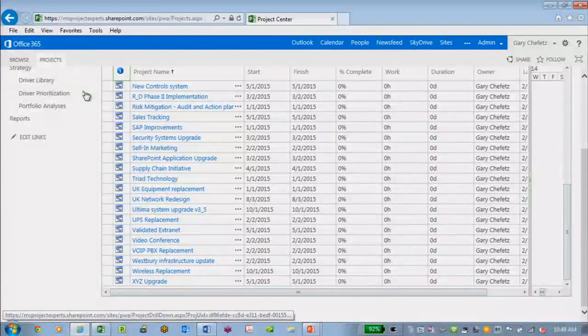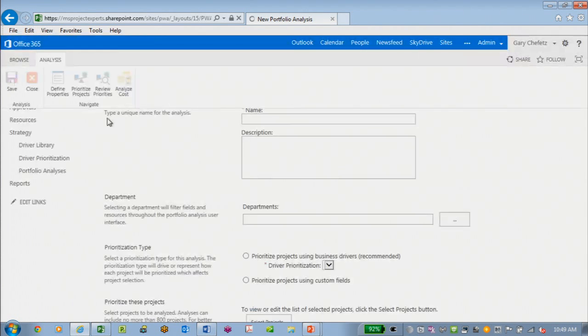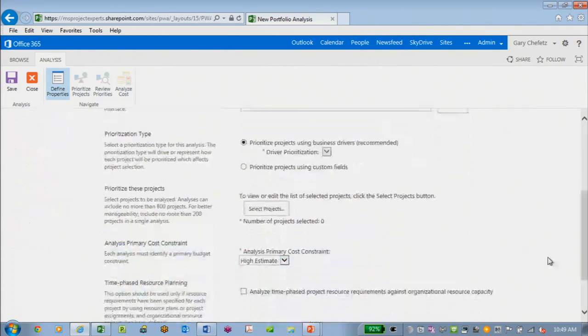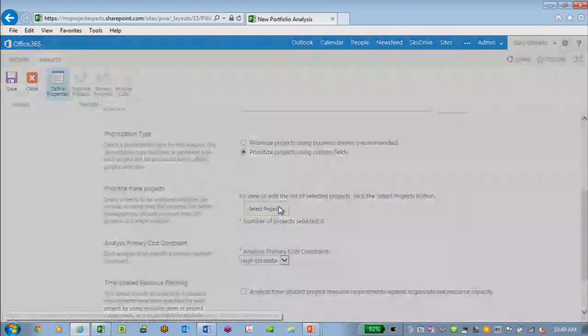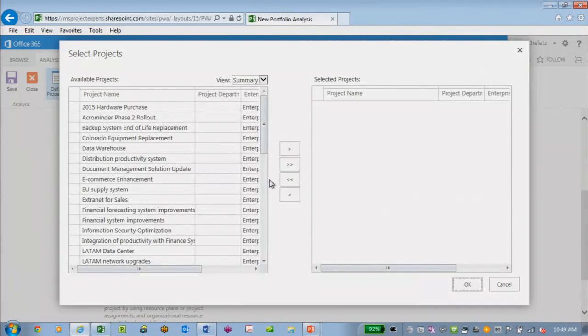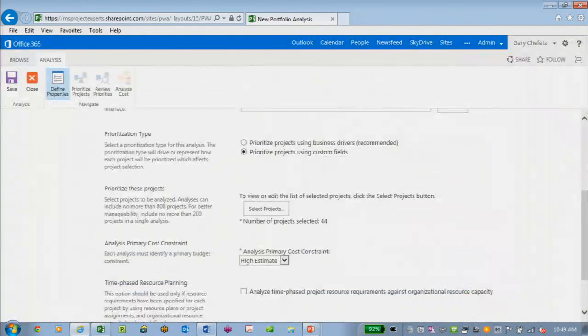Why don't we go to portfolio analysis? We don't have any business drivers yet. I'm going to create a new analysis. Call it proof. I am going to prioritize using a custom field. I'm going to select my projects. Just move them all over. Click OK.